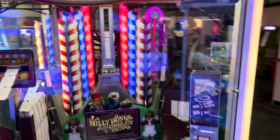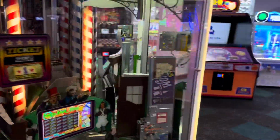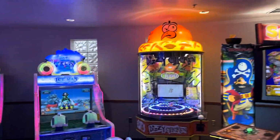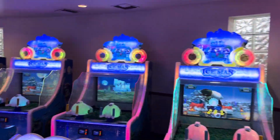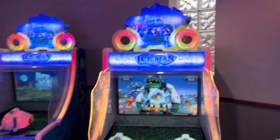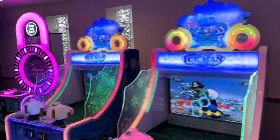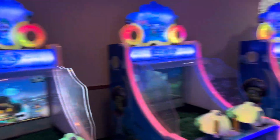So overall, this Chuck E. Cheese is unbelievable. And if you guys want to win a lot of tickets, come to this Chuck E. Cheese in San Jose. The best Chuck E. Cheese, the largest one in the world. And check this out. There are 4 Icemans. One right here, one right here, one right here, and one right there. 4 Icemans. That is crazy. I cannot believe that.